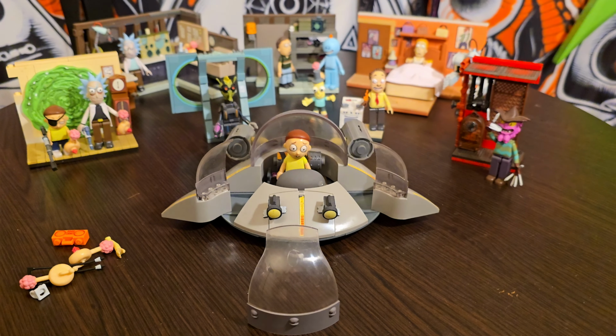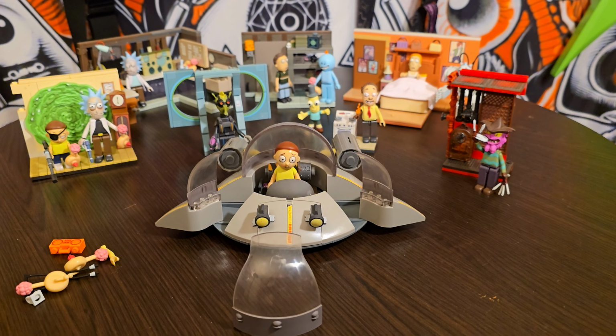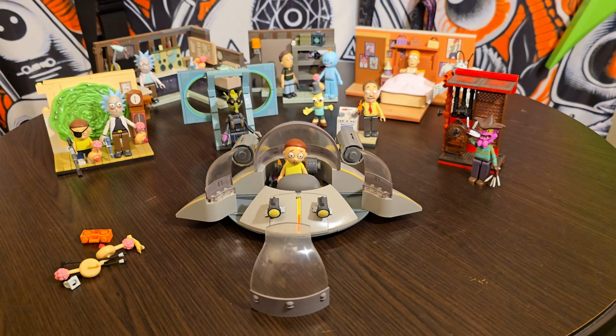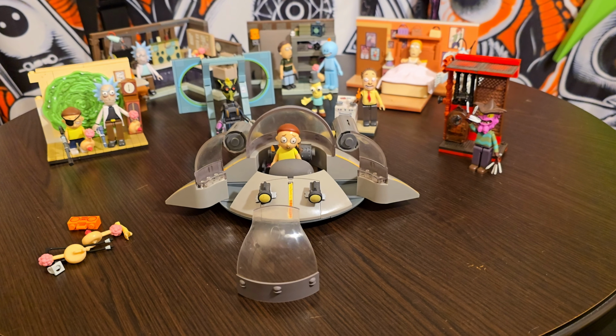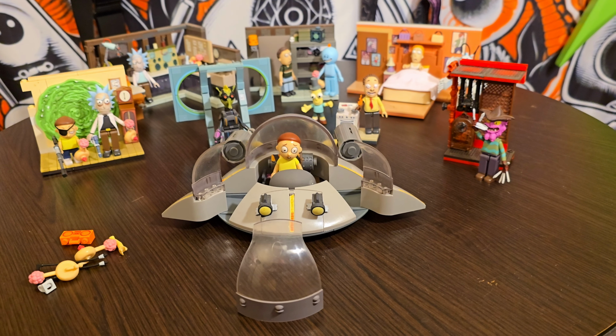Pretty cool. I'm surprised they didn't come out with more, but honestly, I feel like Rick and Morty has had quite the downfall over the years, considering that they lost Justin Roiland, who does the voice for almost all the characters. And then you also wound up losing Dan Harmon, who was the main creator, or at least I believe it was him and Justin Roiland who created Rick and Morty.